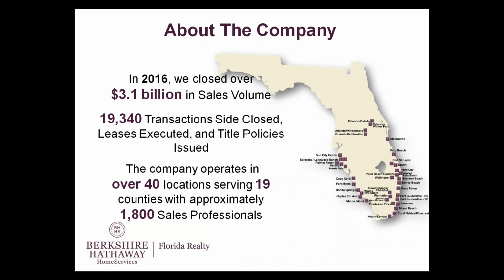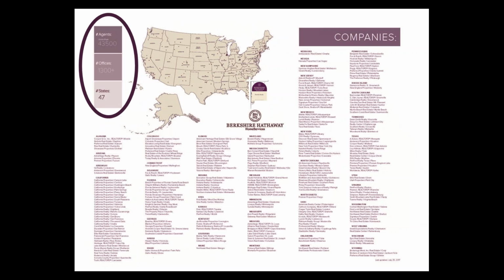So a little bit about the company. In 2016, we closed over $3.1 billion in sales volume, and we closed over 19,340 transactions, leases, and title policies. And the company operates in over 40 locations, serving 19 counties with approximately 1,800 sales professionals. Our newest location that we're advertising is on Worth Avenue in Palm Beach. And we're also getting ready to announce an affiliation with the Colony Hotel in Palm Beach as well. So that's coming soon too, a little preview on that.